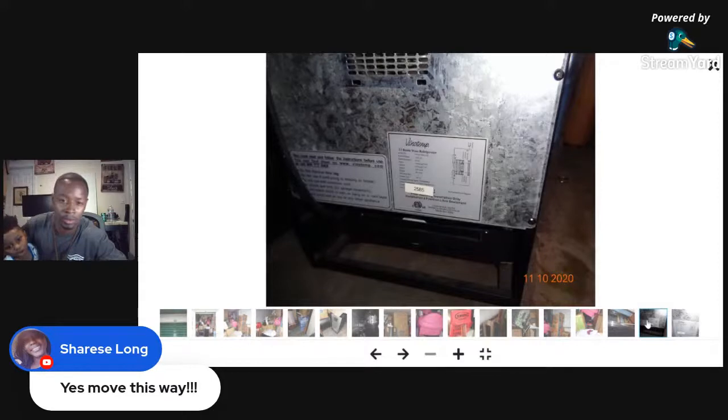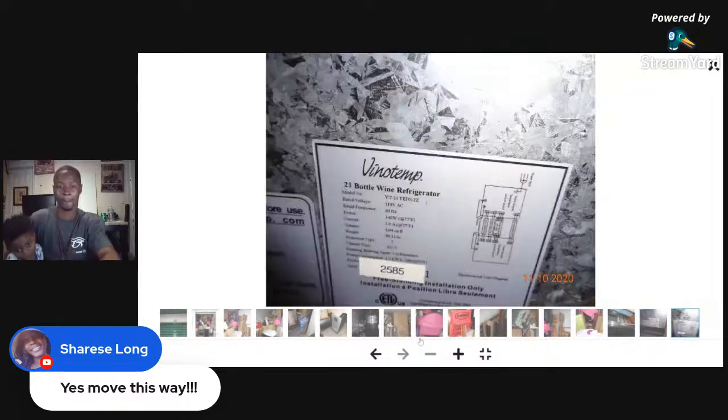Is that a microwave? I want to buy that. Oh, that's a wine refrigerator. I want to buy that refrigerator too.